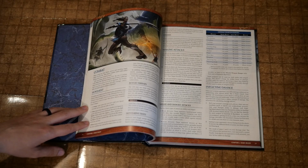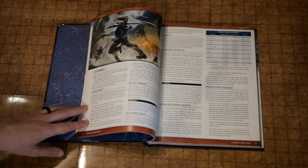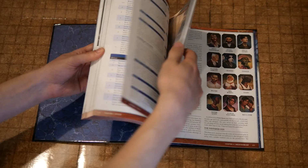Spells are a mana point based system, so if you want to cast a spell, you have a certain amount of mana points. You can spend those mana points on any number of spells in the list that you know, and cast those spells as long as you have the points for it. There's a decent bestiary in here as well, which is a big improvement from 1st edition. Let me get to the bestiary.